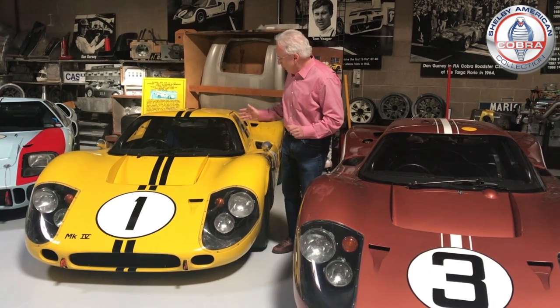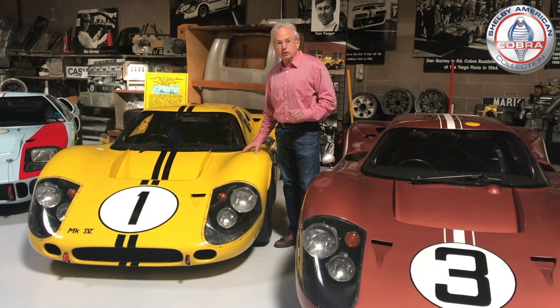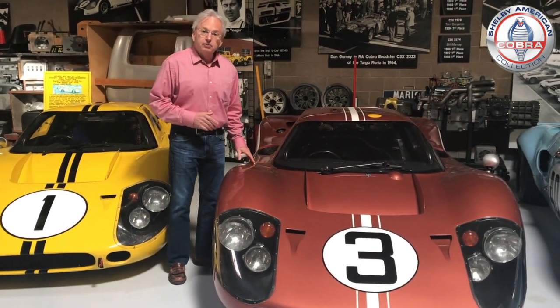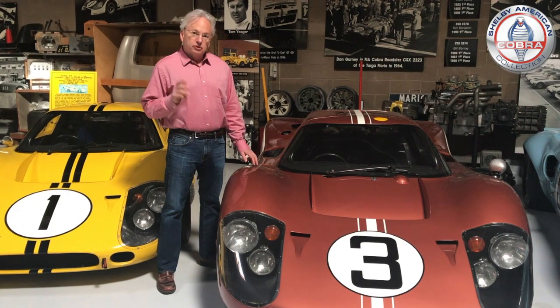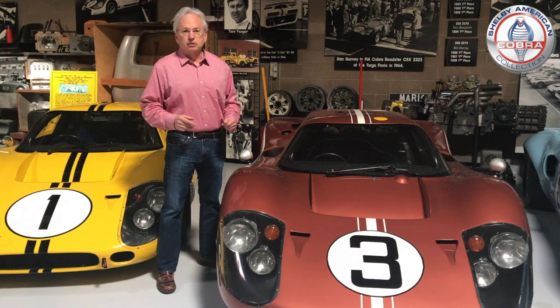The Shelby American collection is very fortunate to have 2 of the 6 Ford GT Mark IVs here at our museum in Boulder, Colorado. We've got J4, which was driven by Mario Andretti and Bruce McLaren, and they won Sebring. That was the first race for the Ford GT Mark IV. And then we've got Mario Andretti's ride from the '67 Le Mans. Dan Gurney won the '67 Le Mans in Ford GT Mark IV J5. That's the red Mark IV that is in the Henry Ford Museum.